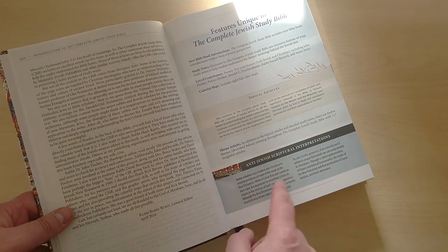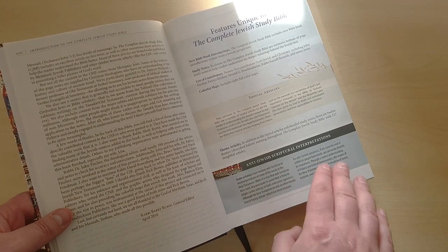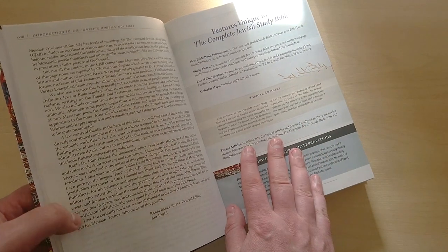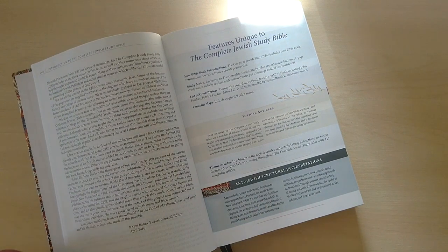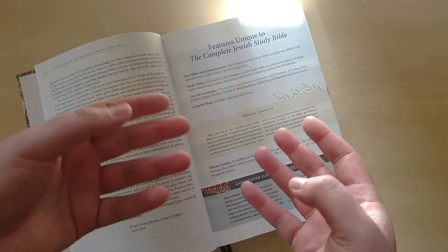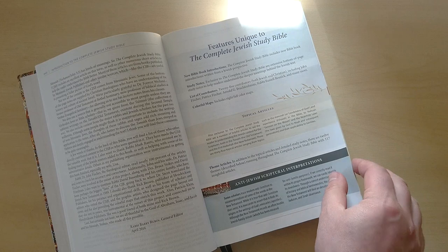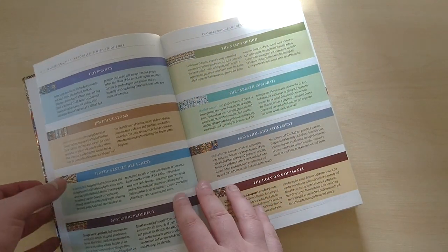Okay, in this case, we have an anti-Jewish scriptural interpretation. This Bible is great with that, because it's going to enlighten some texts that traditional Christianity may have misunderstood for a lack of understanding of the context and also the cultural background. And I think this Bible does a great job fixing such problems.